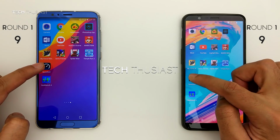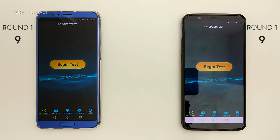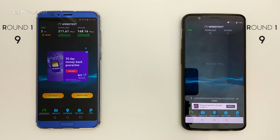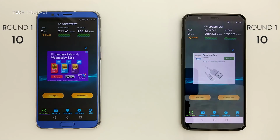Now this is like a bonus clip. I'll just include it just to show you how the Wi-Fi speeds do on both of these phones. I'll speed up the video here for the sake of speeding up this video so we can get straight to the results. Okay, so the download speed was faster on the Honor View 10 and the upload faster on the OnePlus 5T. So we can call it a tie.